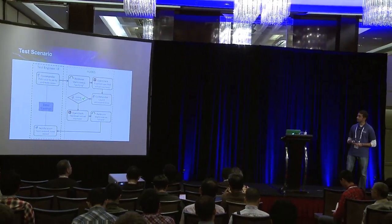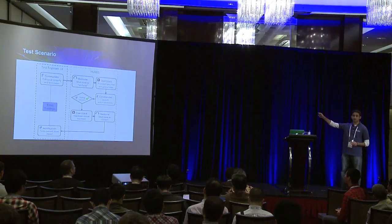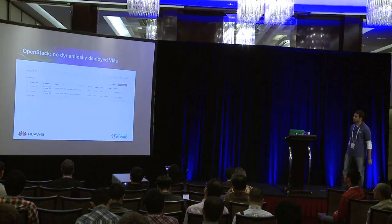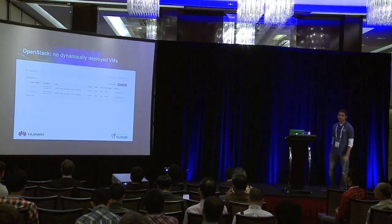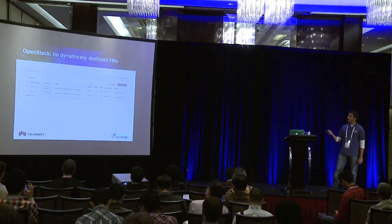So this is the time savings for the test engineer. Once again, they don't have to worry about any of the stuff that's automatically taken care of by the HUDA system. So I'll go through some screenshots again. You can see over here, there are no dynamically deployed VMs. These two are the actual machines on which the Commander servers are running.